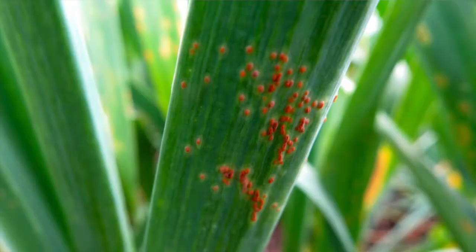The thing that I got last year, not bad, but I did get it, was rust. Now, rust is when you get these orange spots on the lower leaves of your garlic or onions as well. When you see these orange spots, you can actually start taking the lower leaves off, and that will work to a certain extent.